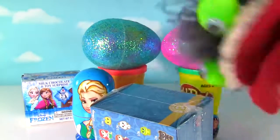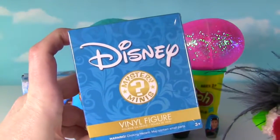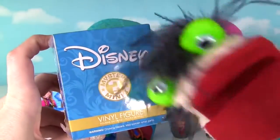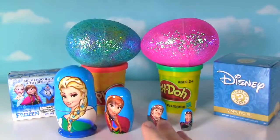Look at it, look at it, look at it. Oh, Fizzy, let me pick it up. It's a Disney mystery mini box. Wow. We have so many surprises to open. Let's get this Frozen surprise party started. We have so many surprises to open.